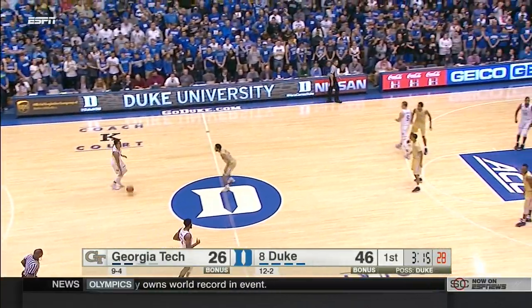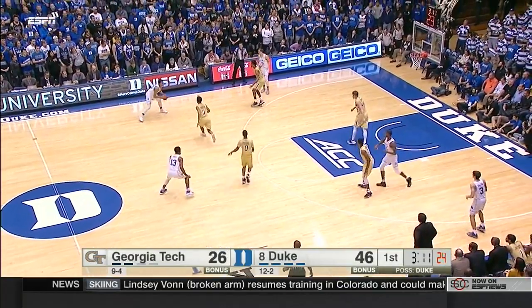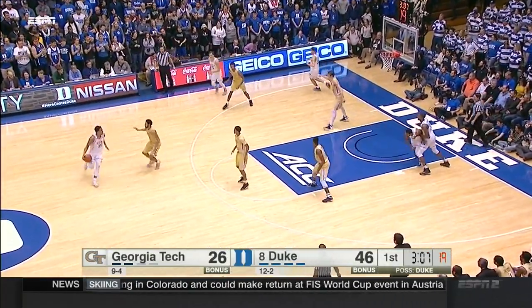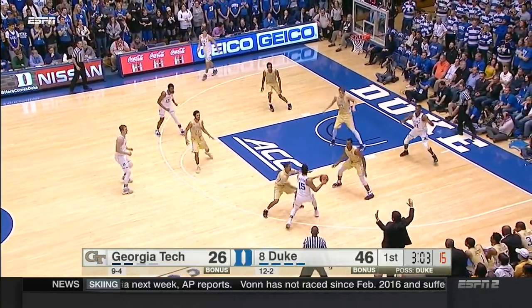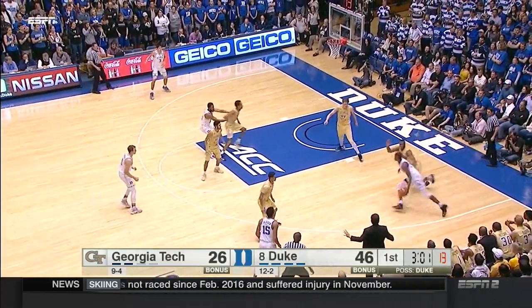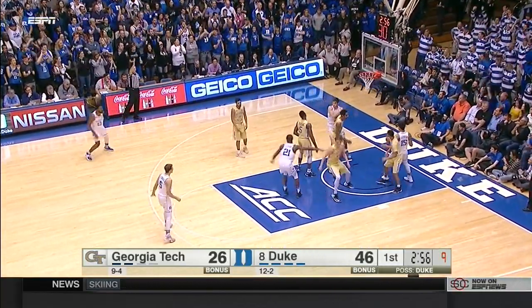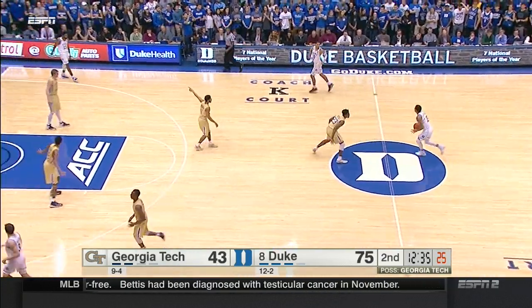Approaching the 3-minute mark of the first half. 1-3-1. And then back to a 2-3. So just given a few different looks. Keeping a close eye on Kennard. Another 3-pointer. Who's got that big body. He is big and strong.